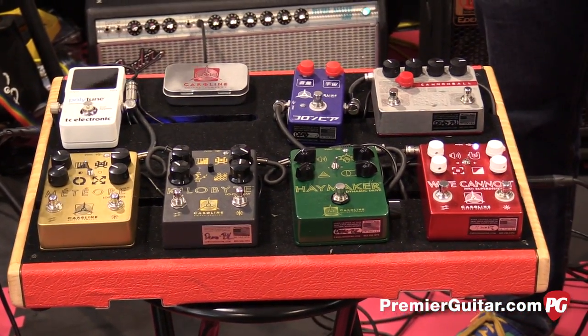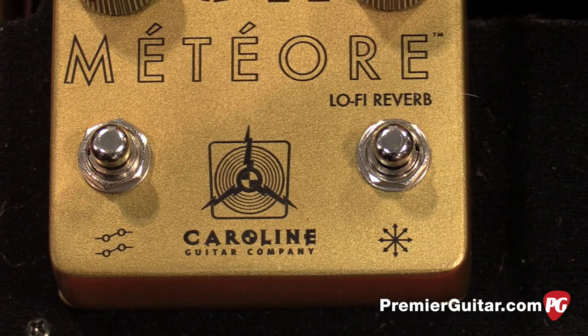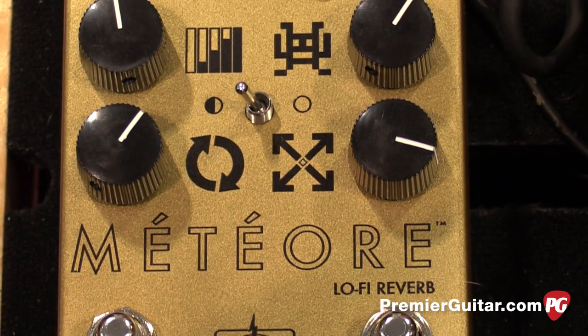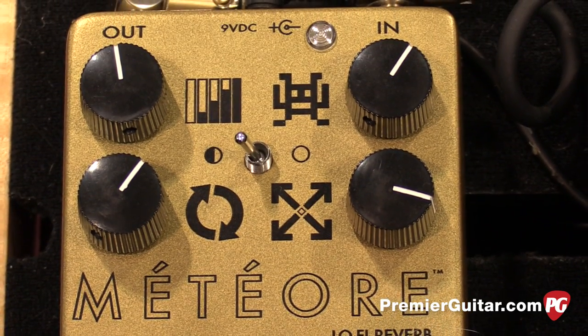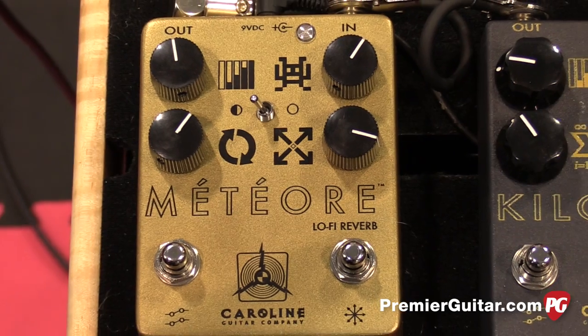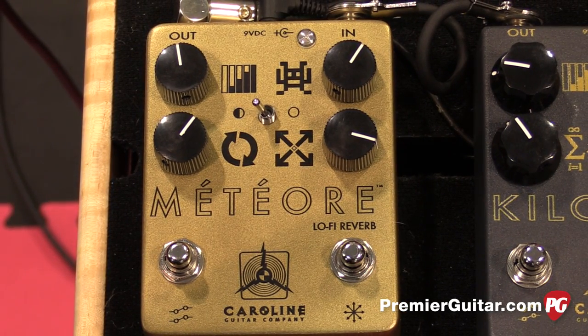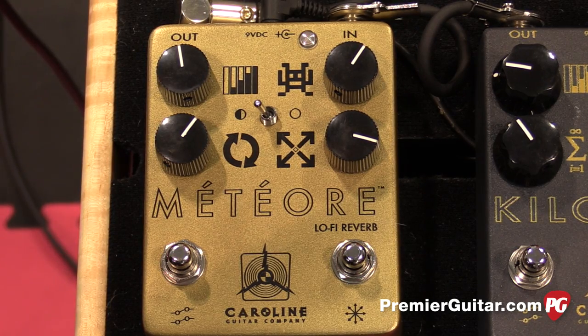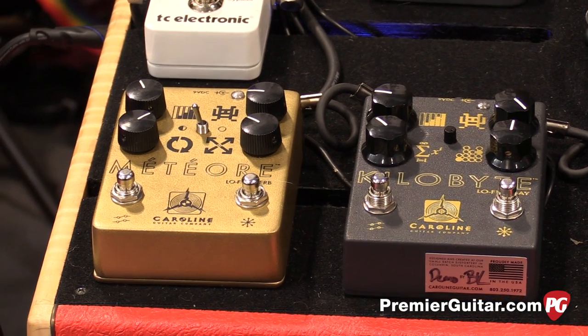Yeah, man. And then the next thing that we're really proud of that's coming out now is our Meteor, which is our low fidelity reverb. It's similar to our Kilobyte, and it's using that same kind of frame. We're not using the style of circuit that you frequently see with the belt and brick. What we're doing is just pushing it different in our own frame.